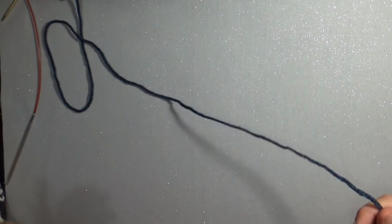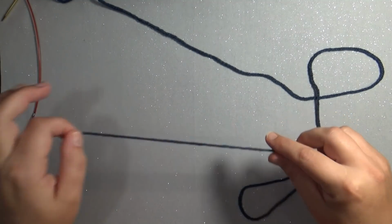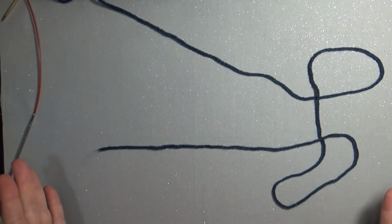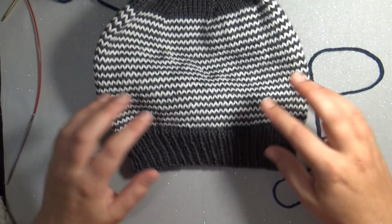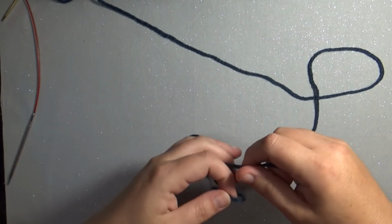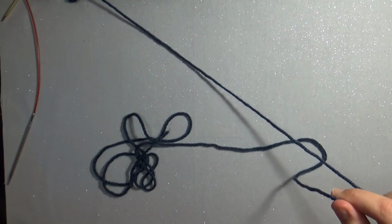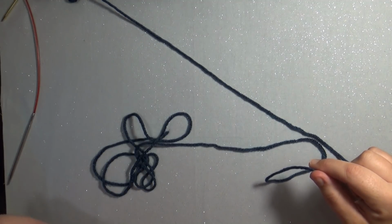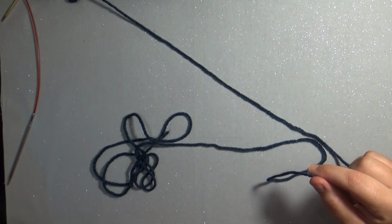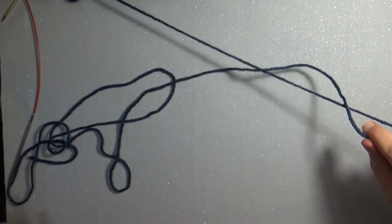So I'm going to take some yarn, just real quick. Now when you knit, you need to guess the length of your tail. What I mean by that is if you're doing something like a hat, the way I do it, you cast on 88 stitches. To cast on 88 stitches, you have to guess how much tail of your yarn you're going to need, because there are several different ways to cast on in knitting, and I prefer the long tail cast on. You have to estimate how much tail yarn you're going to need to cast on your stitches.